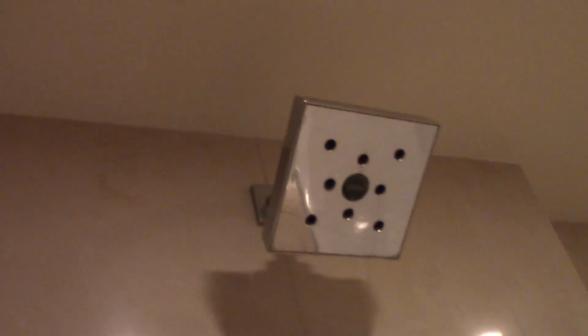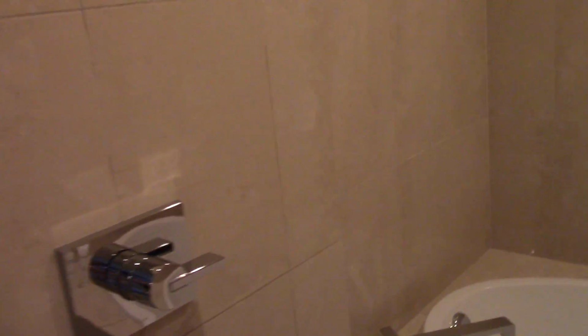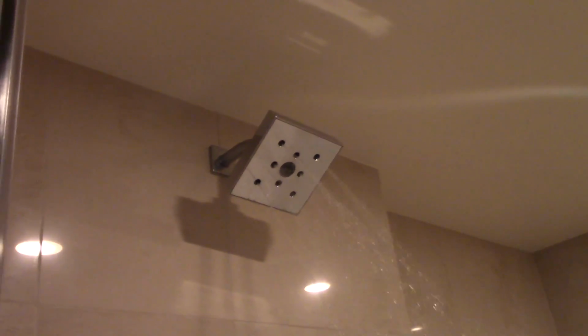Let's do a test on the bath. Very good water pressure. And let's do a test with the shower. Obviously, we're not gonna try and get too much. Again, this is a Delta shower, and I think the bathtub is also Delta, but I'm not 100% sure. Please bear with me. So we're about to see the pressure. Ah, very strong shower pressure. Very strong.